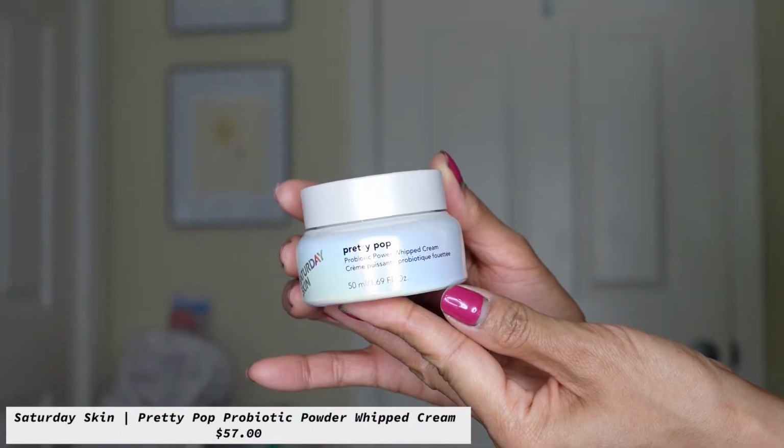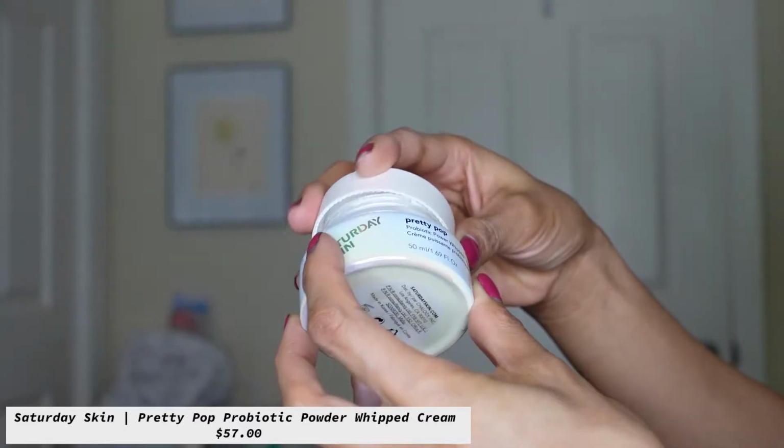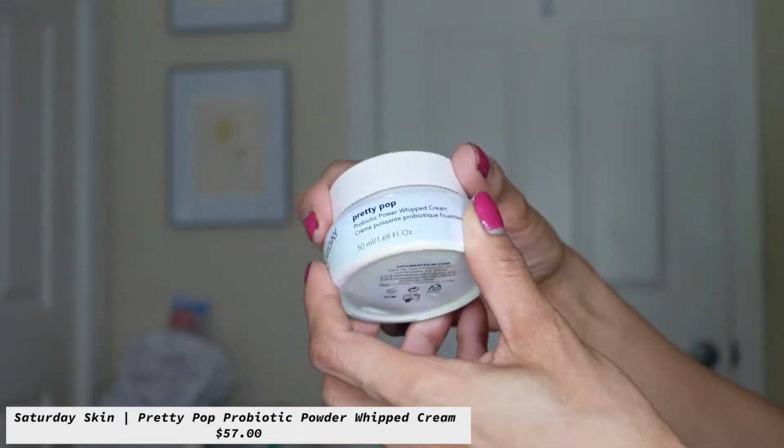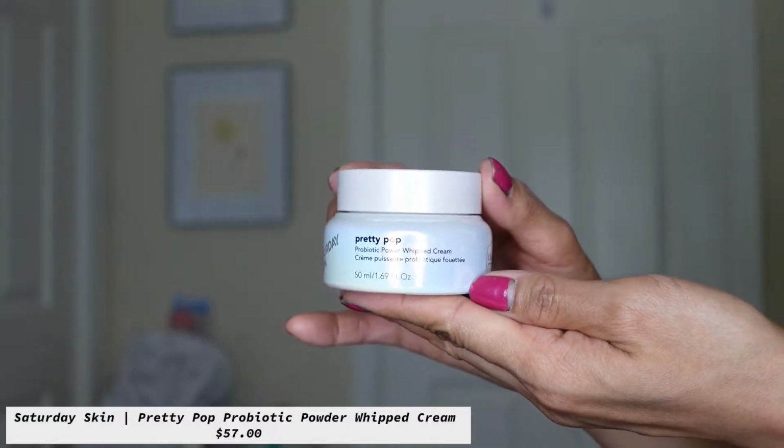Alright guys, third we have this Saturday Skin Pretty Pop Probiotic Powder Whipped Cream. It's hard to read, and this is expensive, $55 for this one. I think this is a soft and luxurious whipped cream with encapsulated probiotics for healthy and radiant looking skin. So this is moisturizer. Ooh, I'm excited. I can't wait. It's really expensive moisturizer for $50. Cute ng packaging niya.